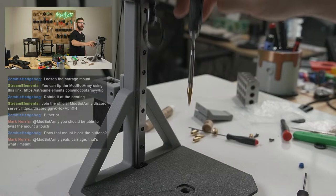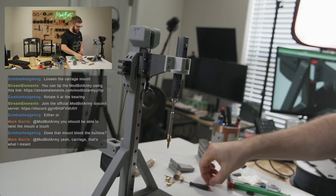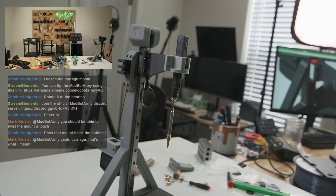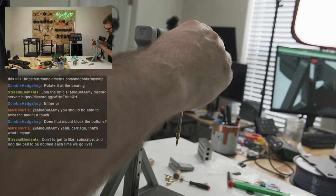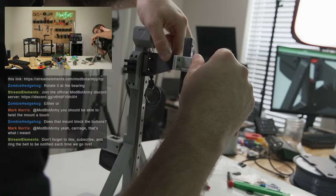Okay, so now that we've got that in place, we can put these M3 8s in to clamp. I don't actually think it needs a clamp. It friction fits pretty well, but we'll do it just to fill these holes here. Oop. I just need to push them further. There we go. It was user error. I needed to push them further in.